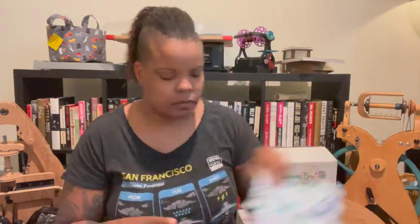Okay, speaking of Paradise Fibers, I bought some past month fiber boxes, because Paradise Fibers has their Fiber of the Month Club. I got three of them because I watched unboxings of them and I was like, I will try playing with those because I think I will like these particular boxes.